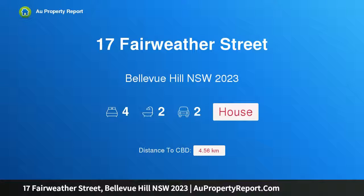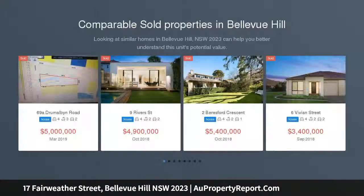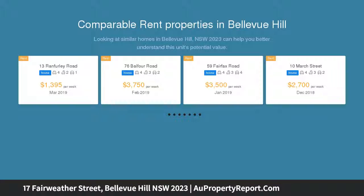Hi, I am glad to introduce property 17 Fairweather Street, Bellevue Hill, New South Wales, 2023. Brand new luxury light-filled home with bespoke finishes and solid construction in prime position, with double brick construction. This brand new property has been crafted with a focus on alfresco living and entertaining.